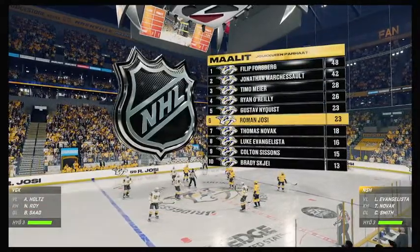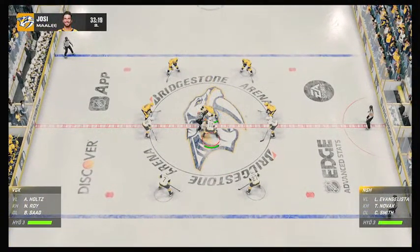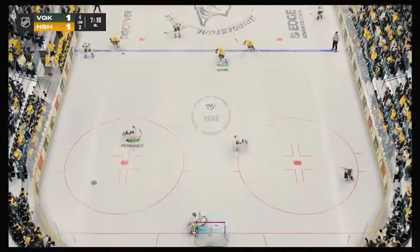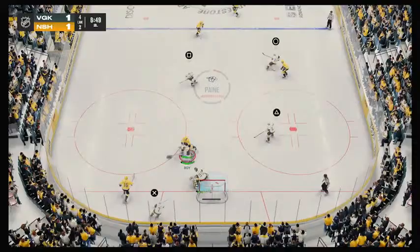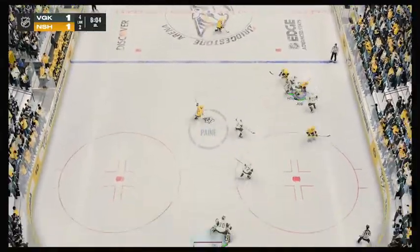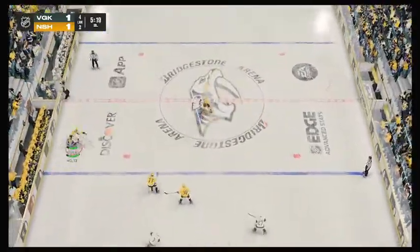Here in the back half of this period, the next goal could be a big one as we are tied. The Golden Knights win it. Puck grabbed by Pietrangelo. And he's knocked off the puck there. Play rolls on. Gets in front of it for the block. The Predators going to work on offense. Great pressure on the offensive end by Evangelista. Slides it up to Hurts.